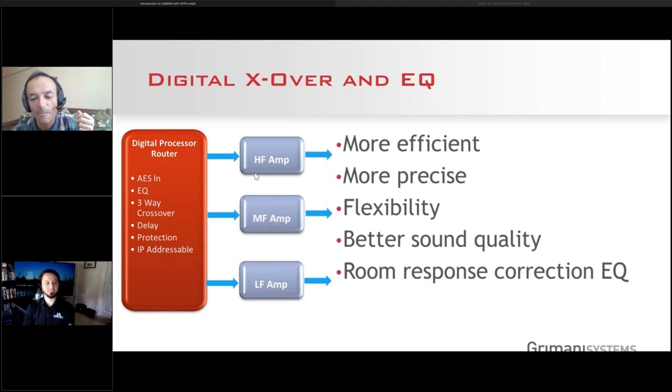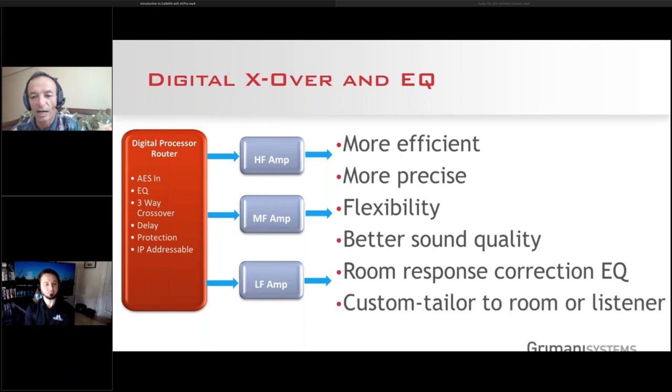I like that, yeah. So it's just like a projector. You tune the projector to the room, or a flat screen display, you tune it to the room. And that tuning is about custom tailoring the speaker to the room or to the taste of the listener.